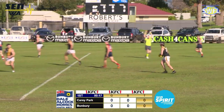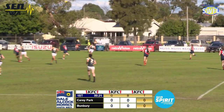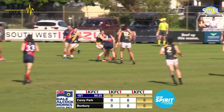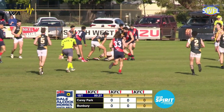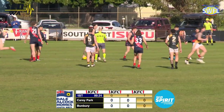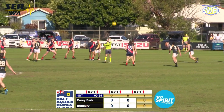Actually, it's Woods that's gone into the ruck. So Jet Woods makes his presence felt there at centre half-back, kicks across the oval. It's a great-looking kick, but a great spoil there by Carey Park. Comes there to Gadecki, and he's wrapped up, and the umpire will come in and throw the ball up on the outer wing, basically in the middle of the ground. A pretty hot start here by Carey Park.